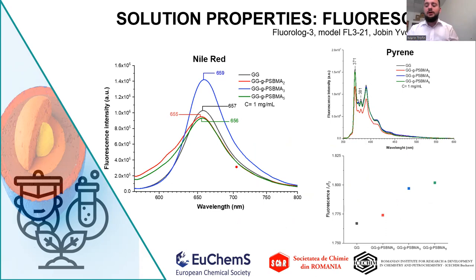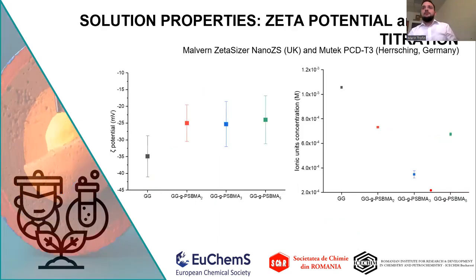Next, we evaluated the hydrophilic, hydrophobic character of our polymers, and using Nile red as a fluorescence probe, we show that our polymers have hydrophobic character. Using pyrene, and doing the ratio between the intensity of the first peak and the third peak, we show that our polymers also have hydrophilic zones, because the ratio is above 1.5. The zeta potential across all samples is about -25 to -30 millivolts, which suggests that in aqueous solution, our polymer chains are stable and repel each other, so they don't collapse.